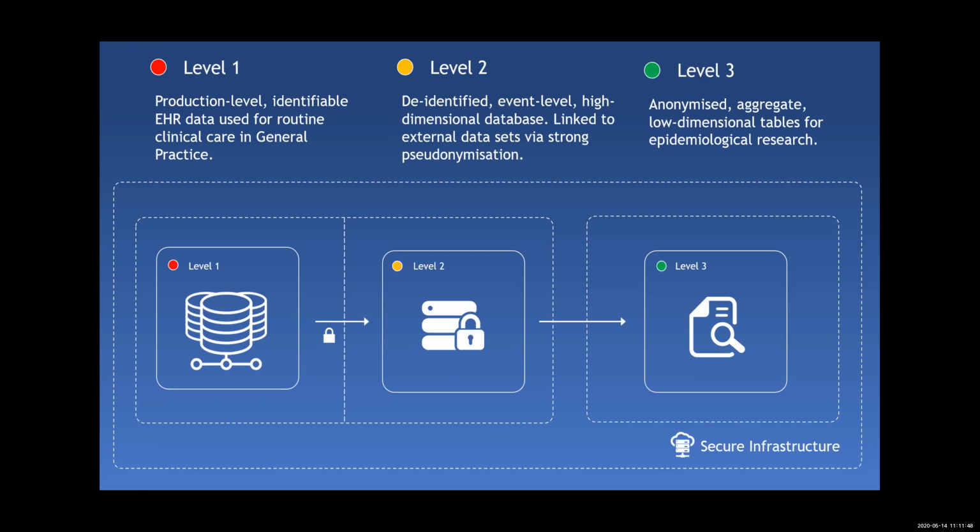The permissions meant we could build a level 2 version of that, a de-identified version, and we linked to external data sets. So we didn't move that data out anywhere. That data stayed in situ inside that tier 3 data center environment, without us having to worry about shifting extracts and all the security and technical challenges that can bring. But again, it's gone through the de-identification process you'd want, but it's still pretty high dimensional data. You can see event level data as to when someone had a diagnosis, for example, even though it's gone through that anonymization.